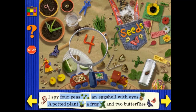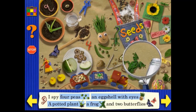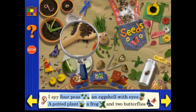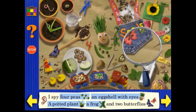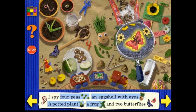No four, no four, no four! Well, I said that several times in my videos. Whatever. Wow, this is actually much tougher than I thought, like in the other I Spy games. Find the last, really last item is getting much tougher. Oh, wait. Two butterflies.